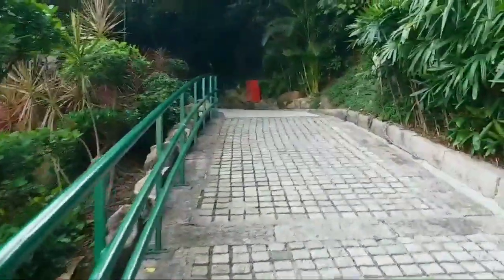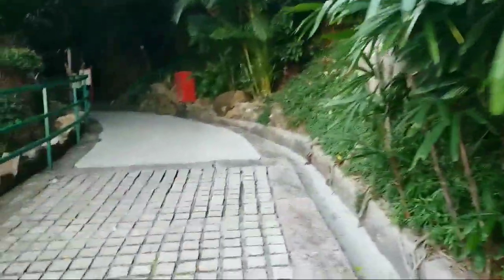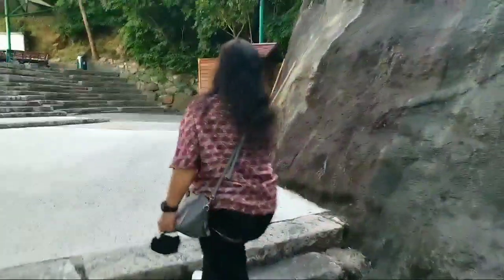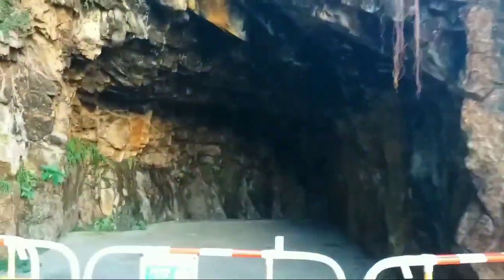Let's go up and take a look at the cave. Hello! Let's go and see the cave. It's by this rock. It's just a fake cave though, and you cannot enter inside now as they put a barricade in front of it.